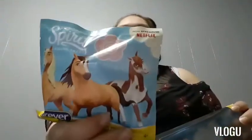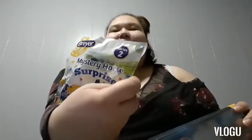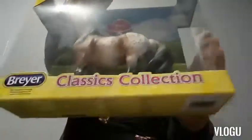I also got some Stablemates. I got some Spirit Riding Free. I got three of those. I got Mystery Horse Surprise Stablemates. And one Unicorn Surprise. But I'm going to start off with my favorite. I love Appaloosas.